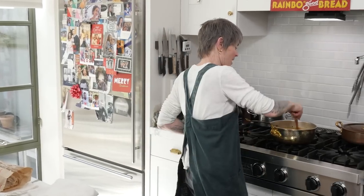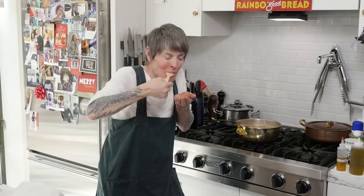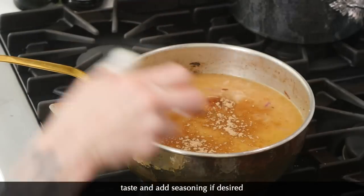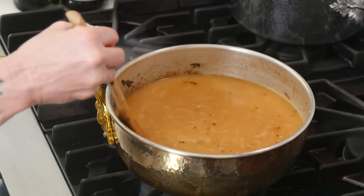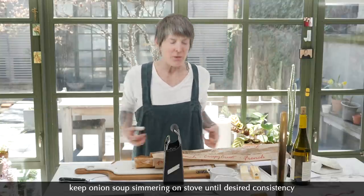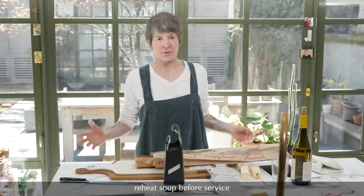It's done, basically. I'm just heating the stock. Tasting it for salt. It's really good. For a person who doesn't like French onion soup, it's delicious. So you see how that kind of darkens it? I suggest you buy porcini powder because you can use it for a lot of stuff. So you want your onion soup to simmer until it kind of comes together a little bit, melds, and then you can turn it off and store it.